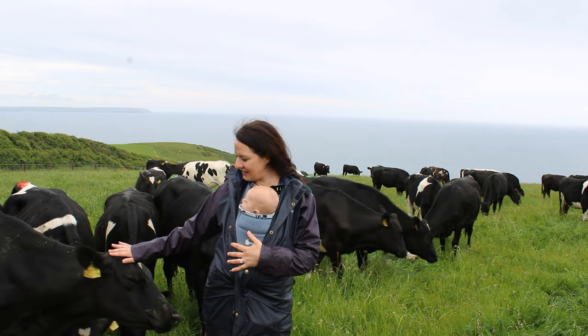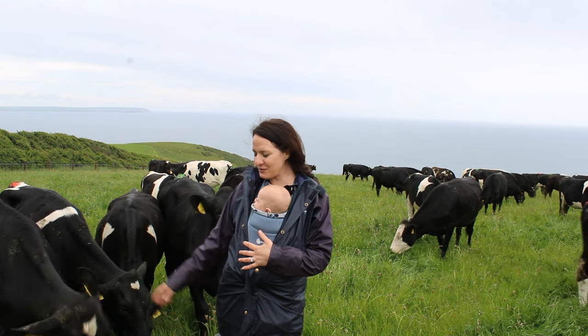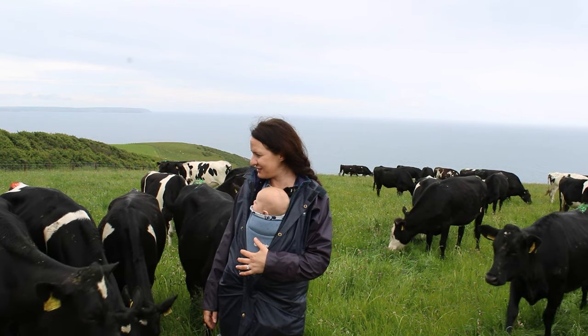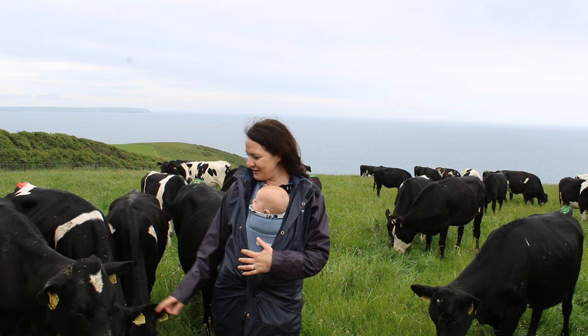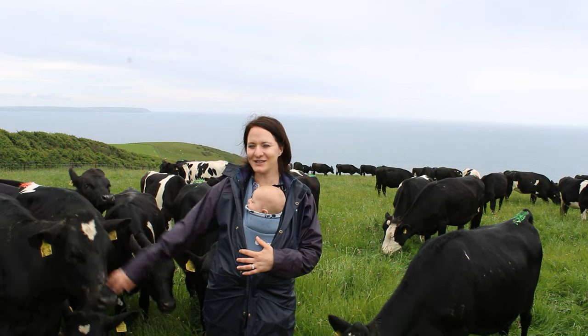So basically they're phenomenal grazers. They were weaned at about 12 weeks of age and then they've pretty much been on grass ever since, barely any concentrates. They're a friendly bunch and they'll be calving next spring and join the milking herd.